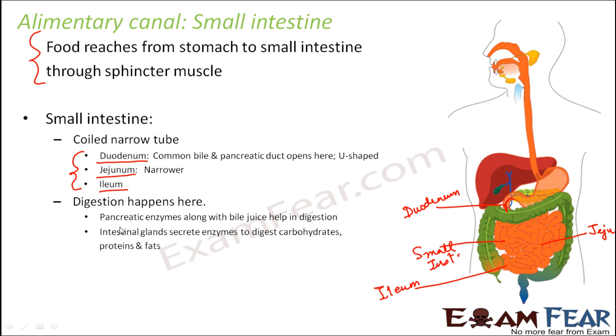And small intestine is a place where digestion happens because a lot of intestinal enzymes are released. Here also the pancreatic enzymes along with the bile juice help in digestion, because this digestion due to pancreatic enzymes and bile juice also happens in the duodenum area, right? And besides that, the intestinal glands also secrete enzymes to digest carbohydrates, proteins and fats.